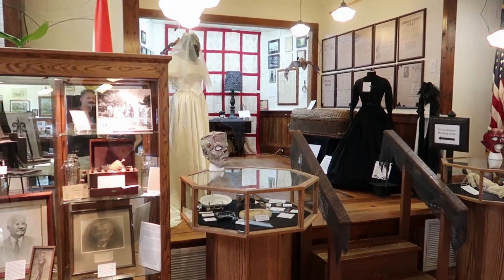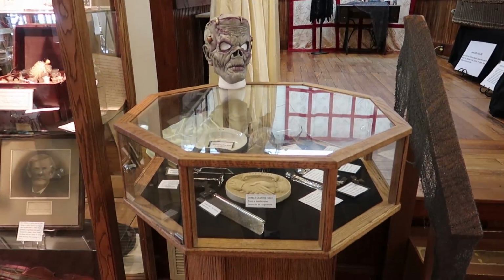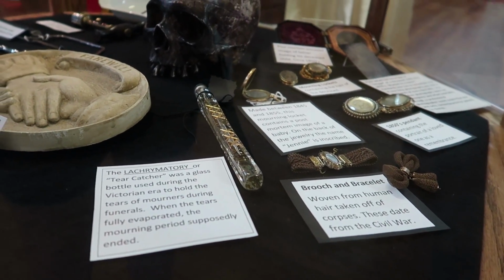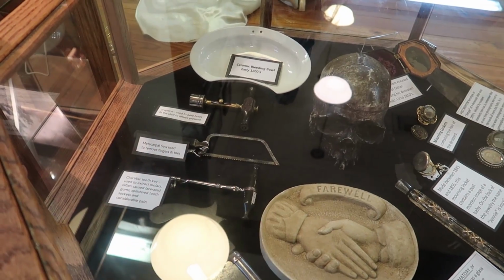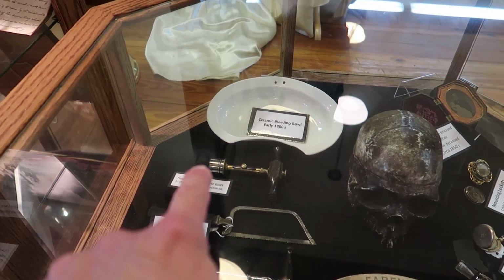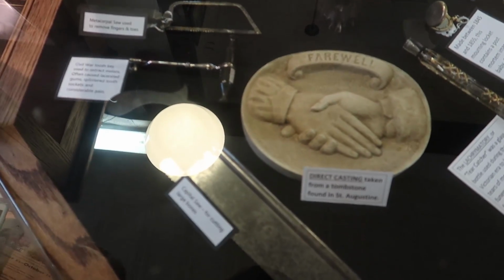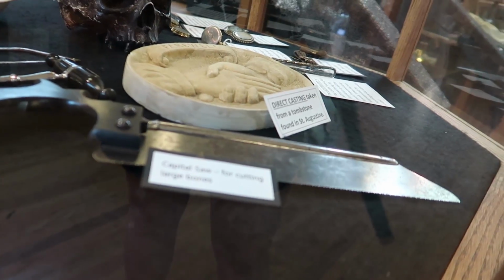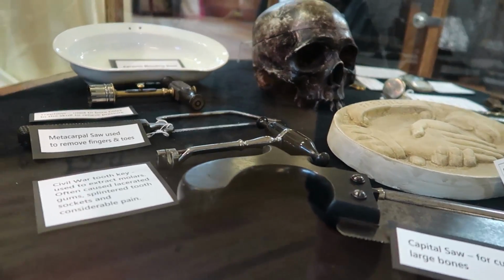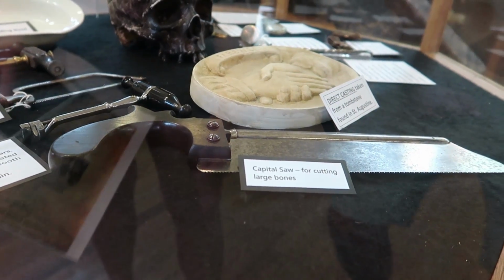So, what they told us is that up here on the stage are some mourning items. These are things that were used to, oh my goodness, a saw that's used to remove fingers and toes. Whoa. Oh, it's used for boring holes into the skull. Are these real? Yeah. This is so strange because it has a handle almost like a gun. Oh yeah, the bone saw? Doesn't it kind of look like one of those old Smith & Wesson handles?